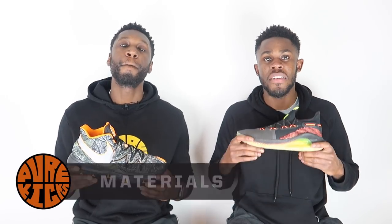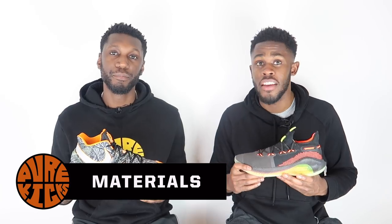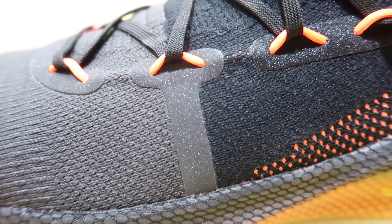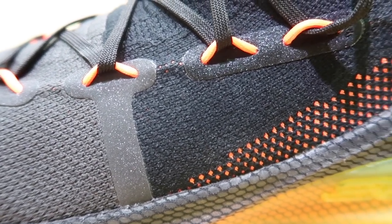Okay. Now, next up, talking about the materials on both of these shoes. If you guys thought I was gassing the cushioning system, wait till you hear about the materials. Right, here we go. The materials in the Curry 6 were stupid good. Silly, in fact. We have a fully knitted upper that gives you a compression-like, sock-like, elastic fit.